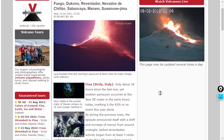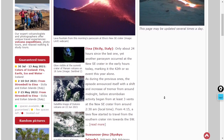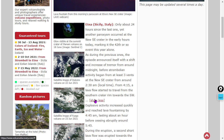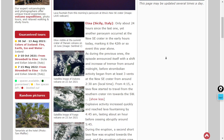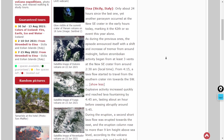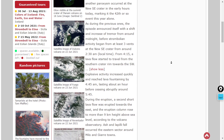So another paroxysm happening here, a little bit surprisingly faster than was expected, at only about 24 hours since the last one, breaking the cycle as Etna was exhibiting some cyclicity in its eruptive behavior. Anyway, that's the 42nd paroxysm this year as explosive activity increases.